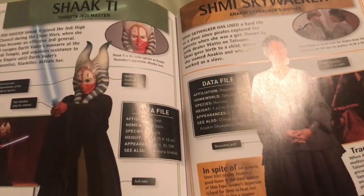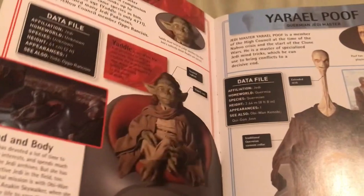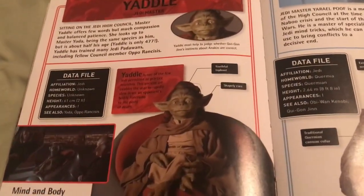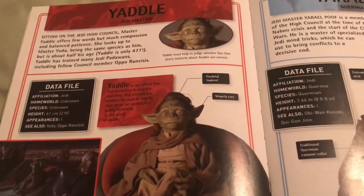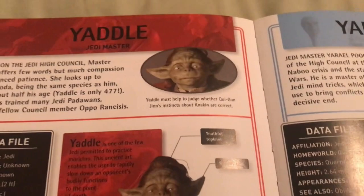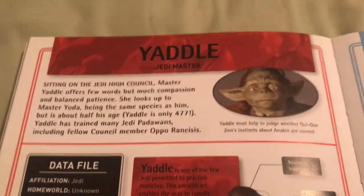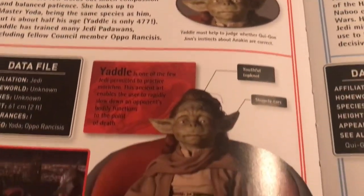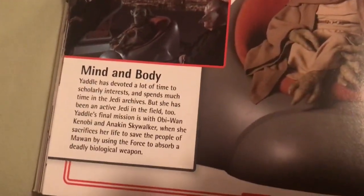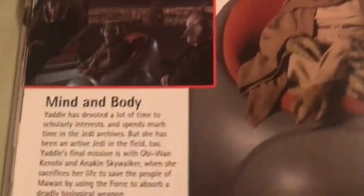Here's the last piece of EU that I found in this incredible character guide. But who knows, there could be more, so pick it up for yourself to see what EU you can find. Yaddle, appearing only in Episode 1. So what on earth are they going to fill this page up about? Alright, some stuff about her age, okay. Cool. Alright, what's over here? I don't remember this from Episode 1.